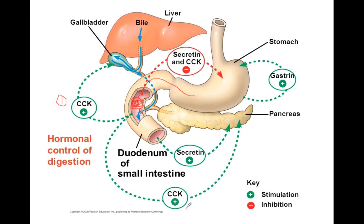The second job of CCK is to stimulate the pancreas to secrete enzymes. And the last job of CCK up here in red is to down-regulate the stomach, to say, hey stomach, we've received your chyme, you can decrease your gastric secretions now. And so we'll number that number 3. In addition to creating CCK and secreting it, the duodenum makes something called secretin.